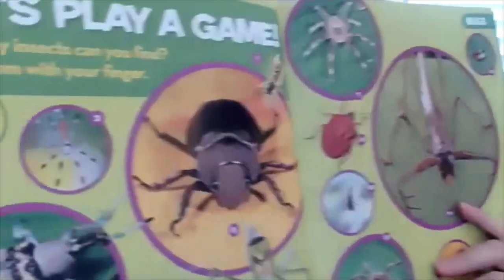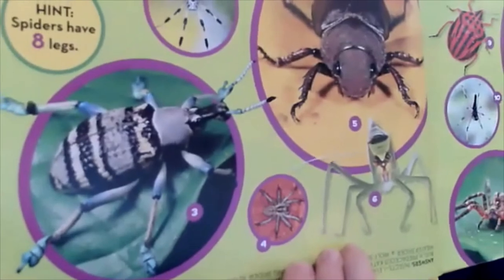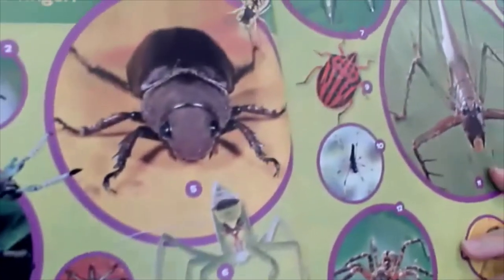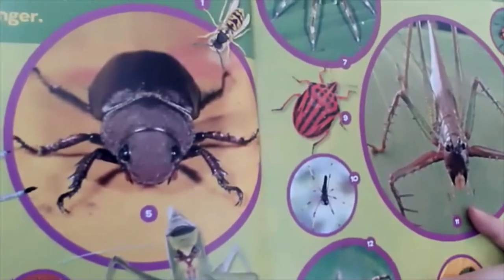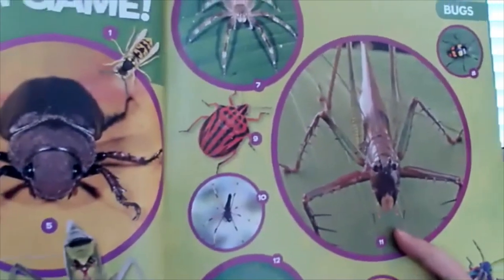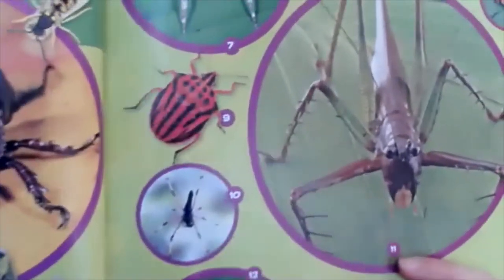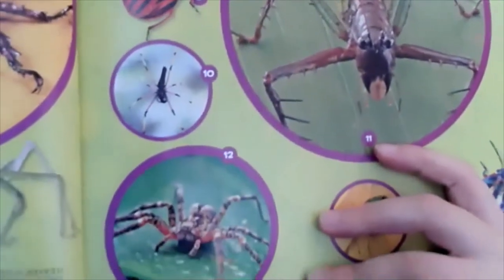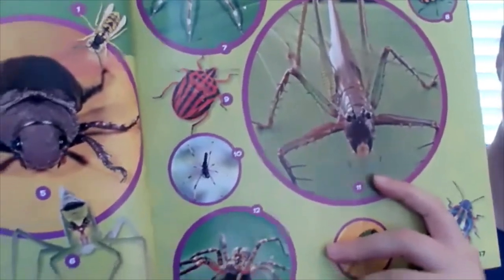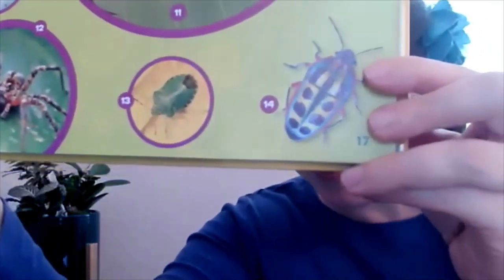Let's look at number 2. Is that an insect? How about number 3? Is that an insect? What about number 4? Is that an insect? Here's 5. Insect, yes or no? What about number 7? And here is number 8. Ooh. What about number 9? Tell me about number 10. Insect? And 11. 12. And then down here, 13. And 14.